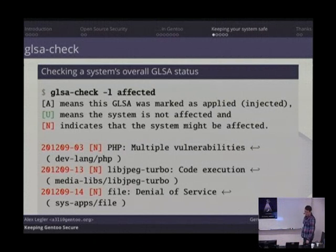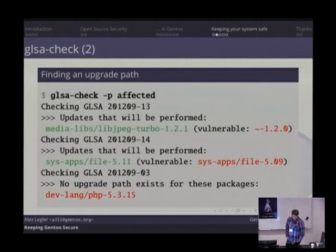So you can see here we have 3 packages that have an advisory out by us that are not in the unaffected state. So in the advisory, we say dev-lang/php version 5.4.1 has an issue and 5.4.2 is fixed. As you can see on the list here, it's obviously not fixed, it's red, it's bad. You can then check how you are going to resolve the issue. GLSA-check tells you, with the -p, which is pretend, what you would need to update. In this case, you'd get the 1.2.1 of libjpeg-turbo and the 5.11 of file.